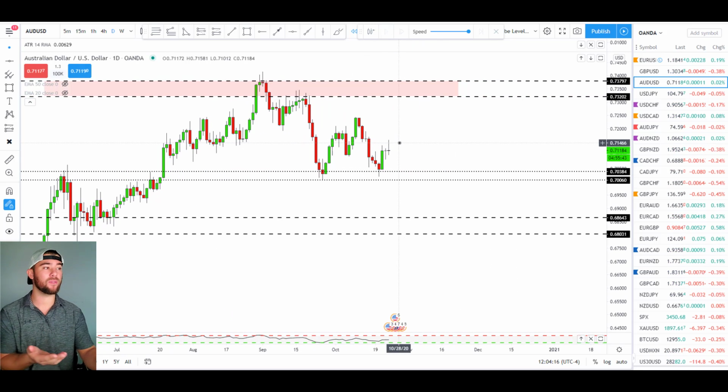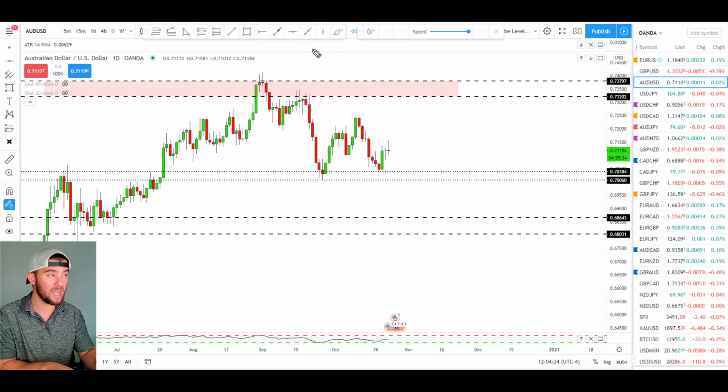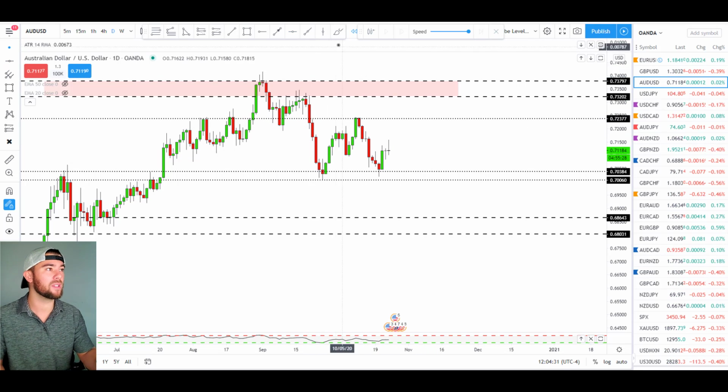Now, in terms of the next level of resistance, what do you think I'm looking at? Try to spot it. Well, let's start with the most recent level we have. This is the most recent level of resistance. And was it tested multiple times? The answer is yes, it was. Because of this test of resistance here, we have a major level of resistance.